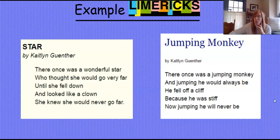There once was a jumping monkey, and jumping he would always be. He fell off a cliff because he was stiff, now jumping he never will be. So it's a fun little monkey poem. It has 1, 2, and 5 rhyme, 3 and 4 rhyme.